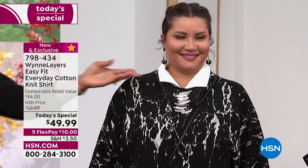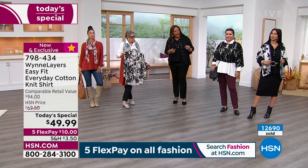$94 would be the retail value. And look at this, 50% off. Then you look at Annette, and she put a popover over her white. That's how you do the white. You layer it. And then next to Annette is Val. Annette has on the 1X. Val has on the size small. She has on the black, just like me, with your wonderful belt.